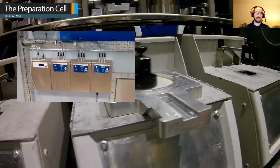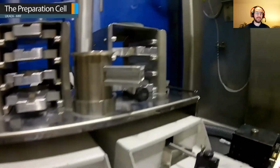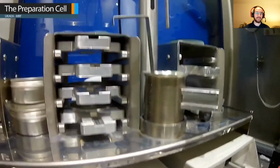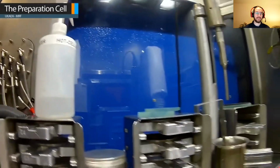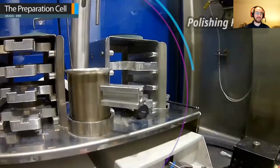Above the polishing machines, you can see all the different polishing platters. These are how we get different grades of polish and different grades of grinding. Again, these have all been specially adapted to make them easy to use with the remote manipulators.